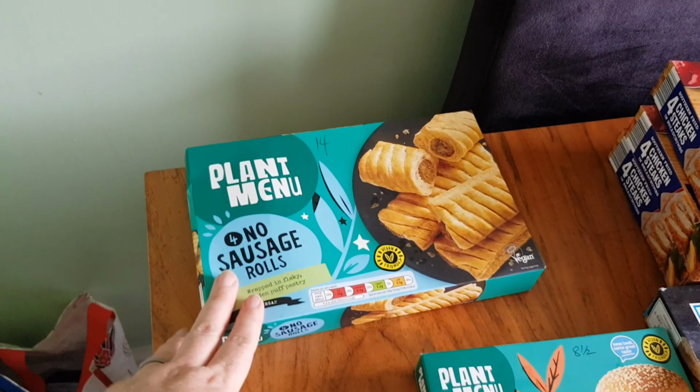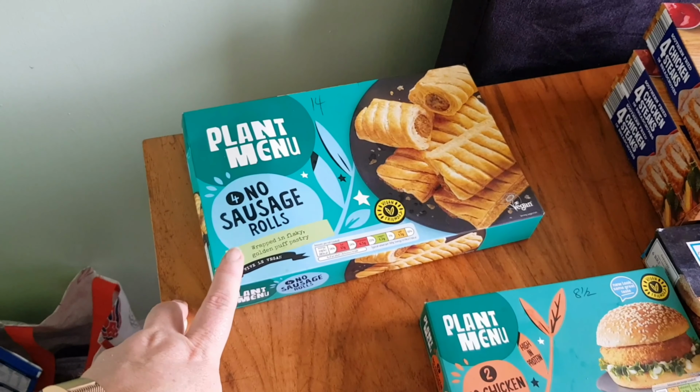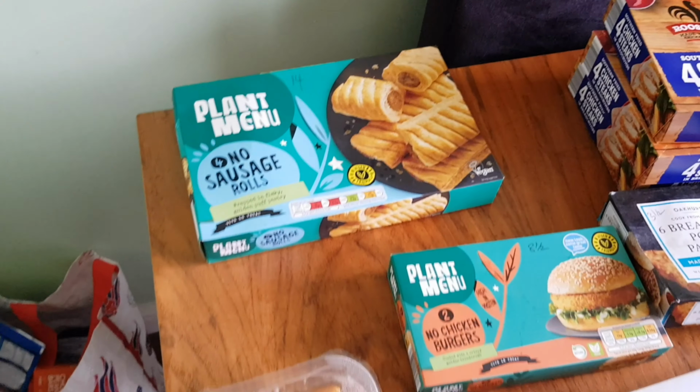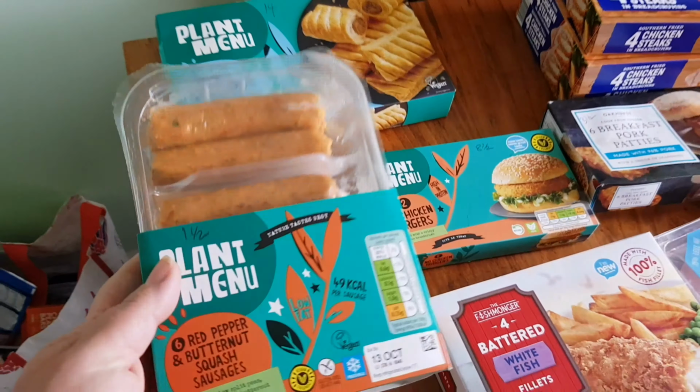Now I've put this on there just because I was curious. So these are the no sausage rolls because I've got a daughter that's a veggie and they're 14 Syns each. Now these I saw and I thought they'd be quite handy for her and me. I don't know whether she'd like them, but they're only 1.5 Syns each and I'd be more than prepared to use that on one of these red pepper and butternut squash sausages. So they look really nice, only 49 calories. So I quite like the look of those.